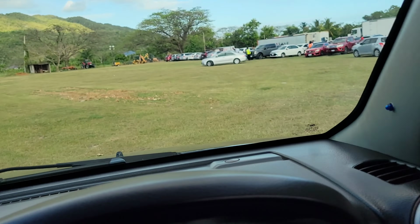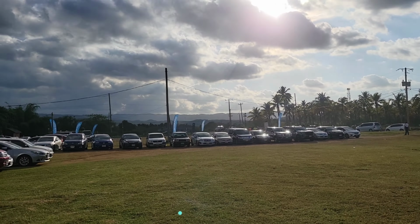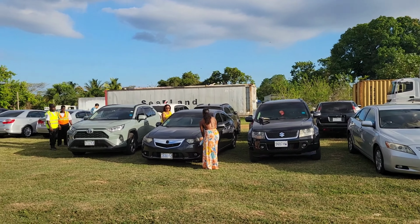Guys, so I am here at Chillin on the Farm, and this is the parking area, and these are the people that are here already, and we are gonna go in now. There's Tanisha right there.